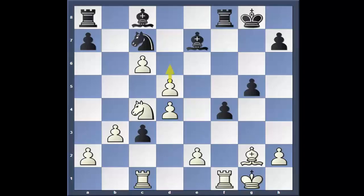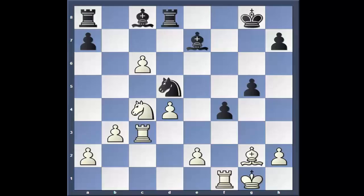Now finally white get these pawns moving. He sacrificed a piece. He can't. Time is very important in chess. Rook to D8 just to stop that. So he finally gets his pawn back. So we've got three pawns here for the piece. Can he hold on? Knight takes. He had to give one of them up.